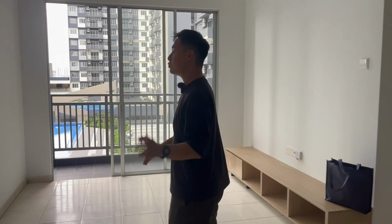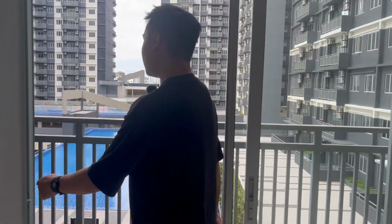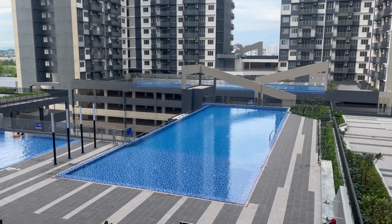Only seen in condos that are usually on the luxury or the higher end lah. And the view of the balcony is also quite nice because you have the swimming pool view right in front of you. So the owner just told us that this particular layout over here is 300 plus thousand ringgit, and it also came partial furnished.